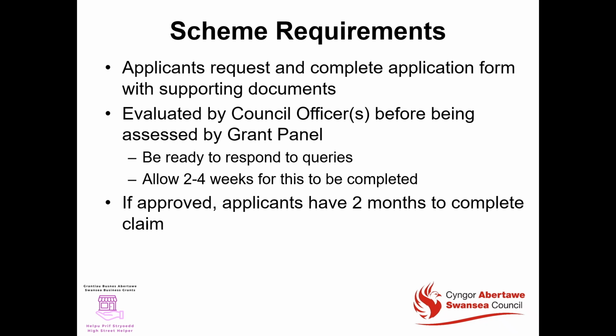If you pass those tests in terms of geography, location, type of business, we will send you the application form, which you then need to go away and work up, ready to submit to us. You would need to send us supporting documents that I'll come on to talk about in just a moment, and then you would send all of that information, the application form, all of the supporting documents back to us, where we will begin our assessment.